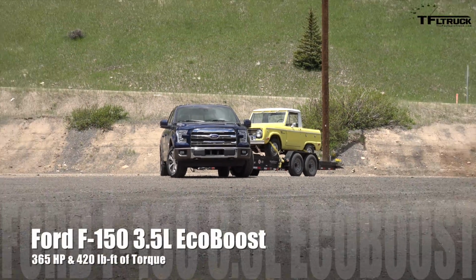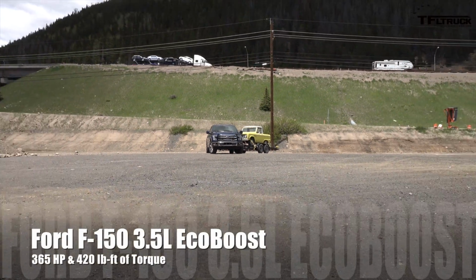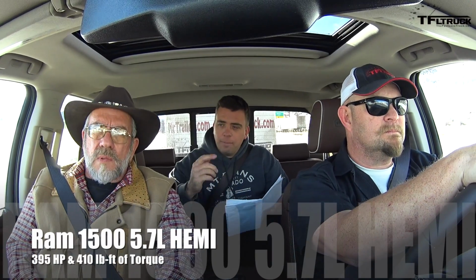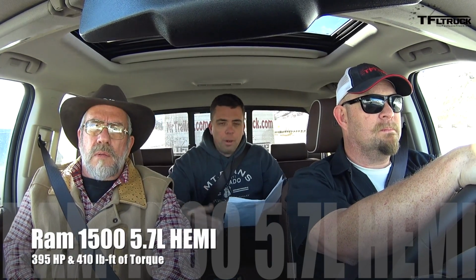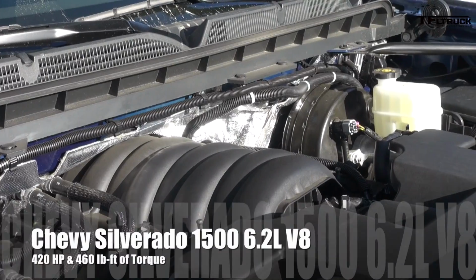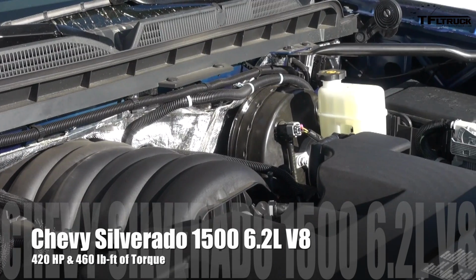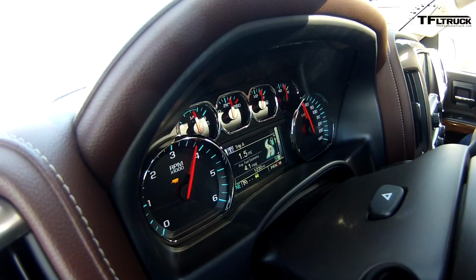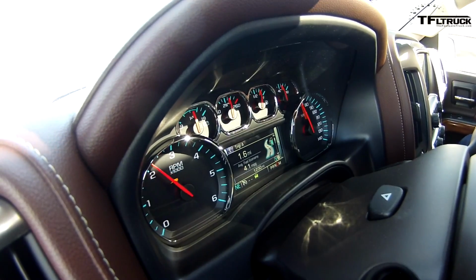So the biggest, most powerful engine on the F-150 is a 3.5 EcoBoost with 365 horsepower and 400 pound-feet of torque with a 6-speed. And then the Ram, it's the 5.7-liter Hemi with 395 horsepower and 410 pound-feet of torque. And of course here we have the 6.2 V8, 420 horsepower, 460 pound-feet of torque, the most powerful engine in the class, right? That is correct. The biggest and the most powerful. Exactly. So let's talk a little bit about transmissions and rear ends, because that's important.